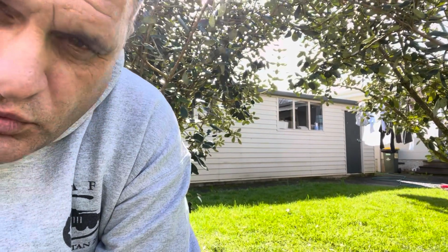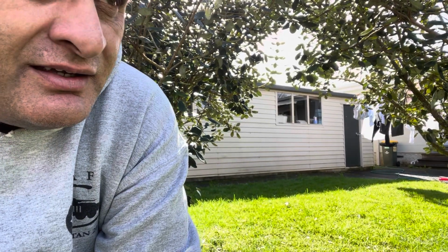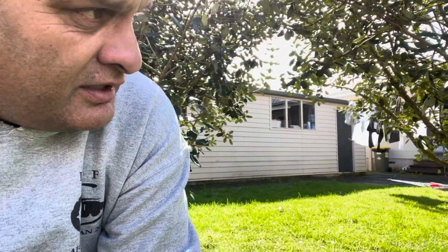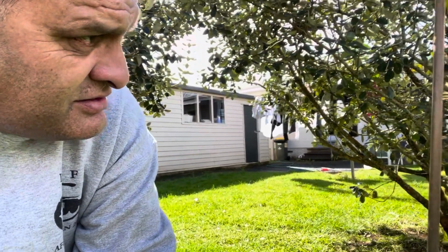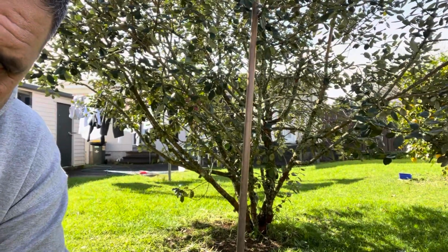As you will see, or maybe feel, depending on what part of the country you're from, the sun's coming up and things are starting to warm up a little bit. And I'll just pan around to see my little heihei. My heihei's been working around the place. We lost one.